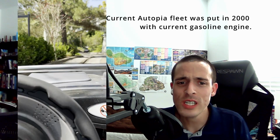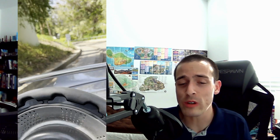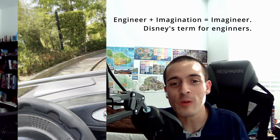But of course, all these are still internal combustion engines, which still put out a lot of exhaust, like lawnmower engines, gasoline engines that have not been swapped since these newer ones back in 1999. You'd think there would be a bit more, I don't know, electric at this point, or at least like induction plates charging while waiting or something like that. But I don't know. I'm not an Imagineer, so I don't know.